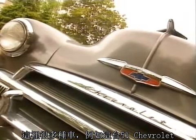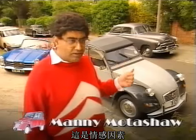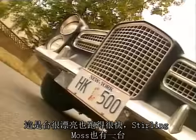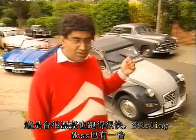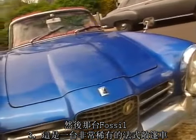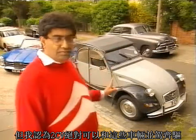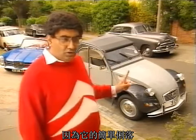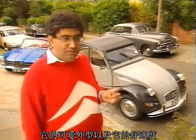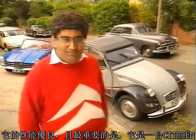I've got various cars, for example, that 51 Chevy, which I bought because an aunt of mine had one when I was a child, and that's sentimental. The Facel Vega HK 500 behind is a pretty car, a fast car. Sterling Moss had one. I've always admired him. And then the Facel 3 over there, which is a very rare French convertible, again very pretty. But I think the 2CV belongs in the collection because it's such a pure car. It's cute, it's comfortable, it's well engineered, and it's a Citroen above all.